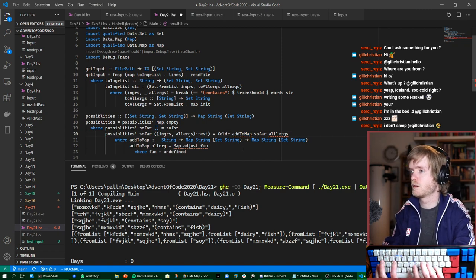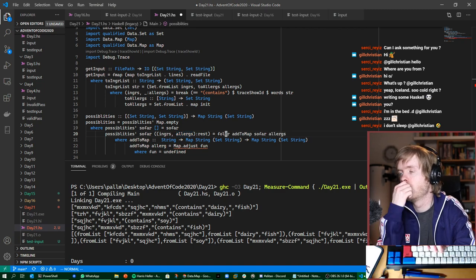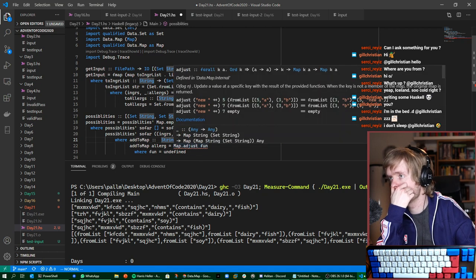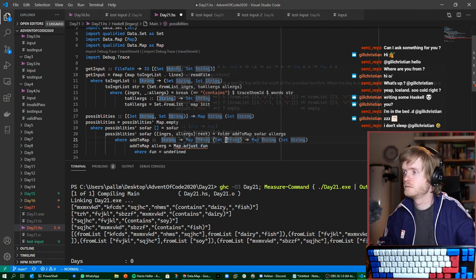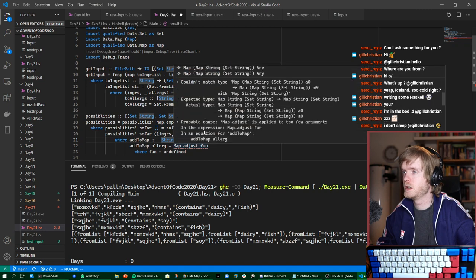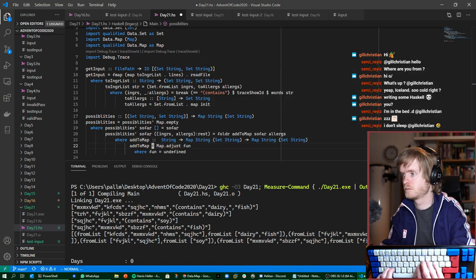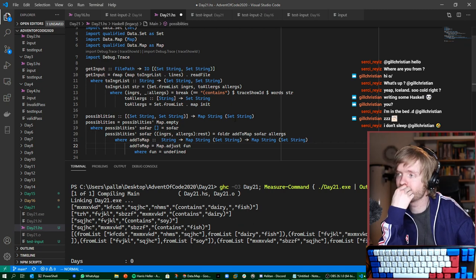Do I have to fold R? Yeah. There's too many L's here. Okay, now I'm folding R. But it's because I want to use adjust immediately. That would be nice, right? What is wrong here? Okay, the fold R is gonna be a bit slow, but you know, it's okay.